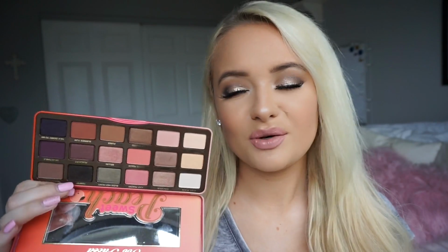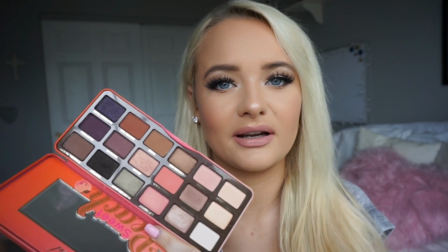So overall, I do actually like this palette. There are a few mixed reviews on this one also, but most of the shades are pretty good, I feel like. You know, the purples in here are not so great, but I'm just somebody that doesn't really use those, so I don't care. I wouldn't use them anyway, and I feel like it's good if you do basic looks like I do. But if you're looking to do shades like the purples or the green, I would probably skip this palette. If you're planning on using those, they're not that great.